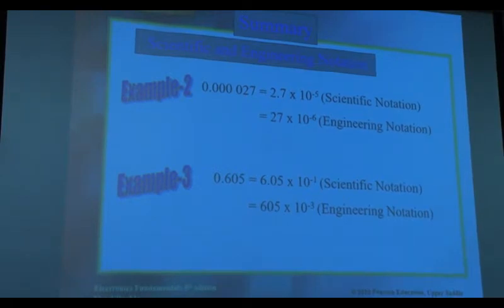Okay. 0 is correct, right? Because 10 to the 0 equals 1. So any number to the 0 equals 1 except 0. 0 to the 0, that's not defined. So all other numbers to the 0 equal 1. So 5 equals 5 times 1. And 1 equals 10 to the 0. Right? So that is the scientific notation. Right? 10 to the 0. Does this make sense? Good?